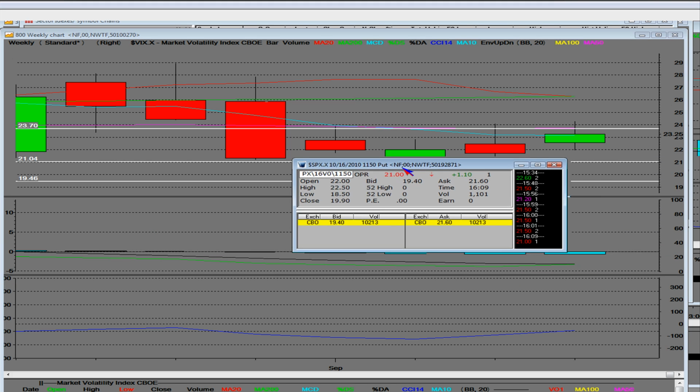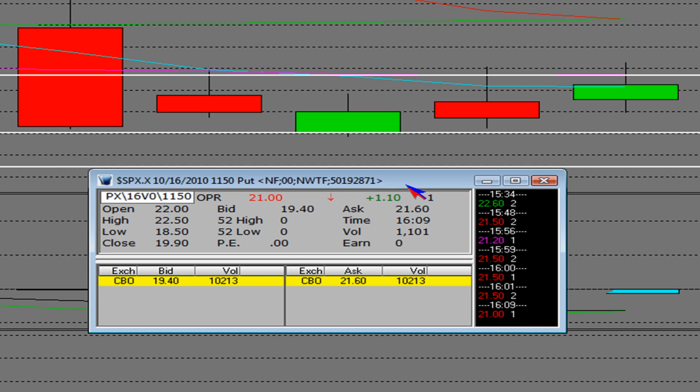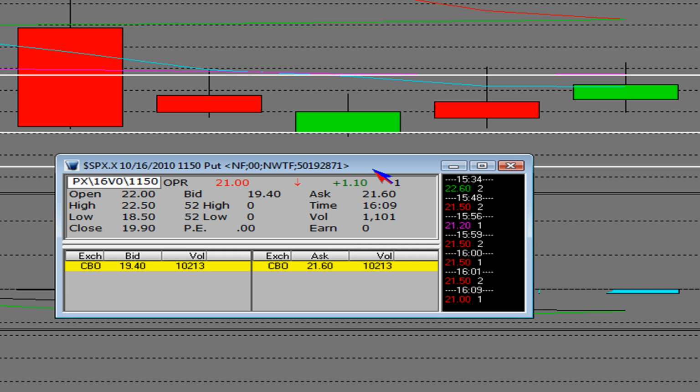right here, the 1150 puts. And we keep harping on that. And the S&P had 7 passes at resistance and could not break 1150 on the S&P 500 index. Go to stockmarketfunding.com, find them.